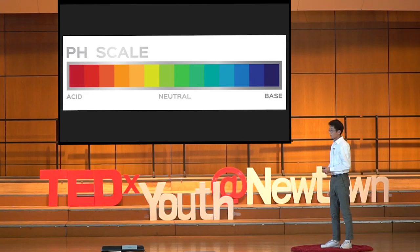NOAA defines ocean acidification as the reduction in the pH of the ocean over a long period of time. That means it's getting more acidic, or towards the red side. So the most logical way to fight this is to push it back towards the blue side. So that's exactly what UDOS, or the Underwater Deacidification System, will do.